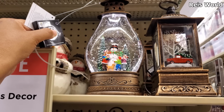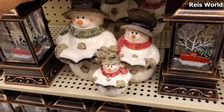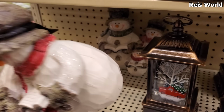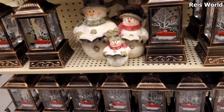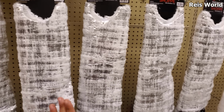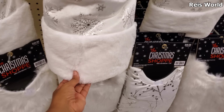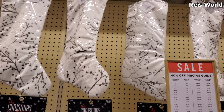And this one's $50. They even have the red truck and your snowman family. I was looking for the snowman. They normally have a whole area dedicated. I don't think they're out yet, but $29.99. These are $50. The Christmas shop. You have silver and white, even one with snowflakes on it. You have that fur at the bottom, and your stockings are $13.